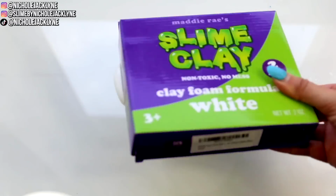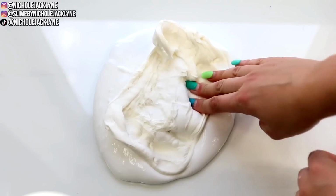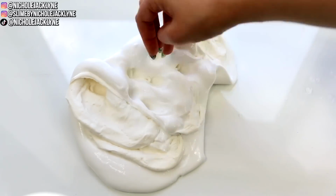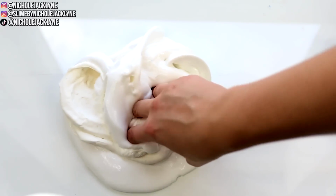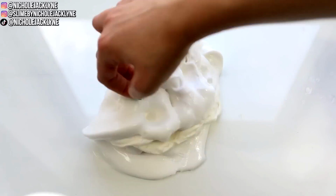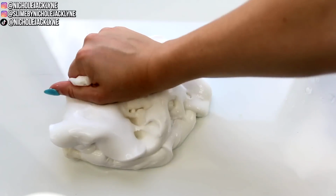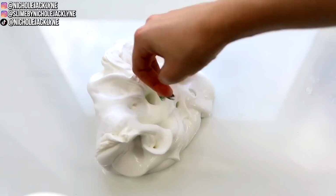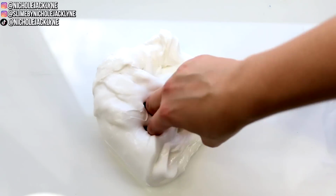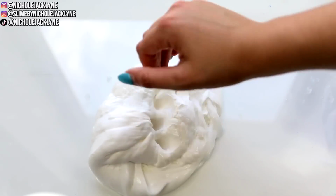Next up, we have Maddy Raised slime clay. Now, these clays are really cool. I can't explain the texture. It's much more tacky, I feel like. It kind of reminded me of art supplies, and it kind of smelled like paint in a way, which I kind of like. I've always liked the smell of that kind of stuff. But this clay does, to note, melt the slime down pretty much to unactivated. So definitely keep activator handy.